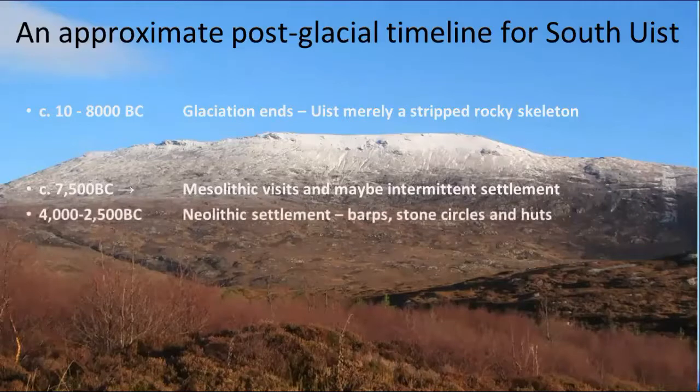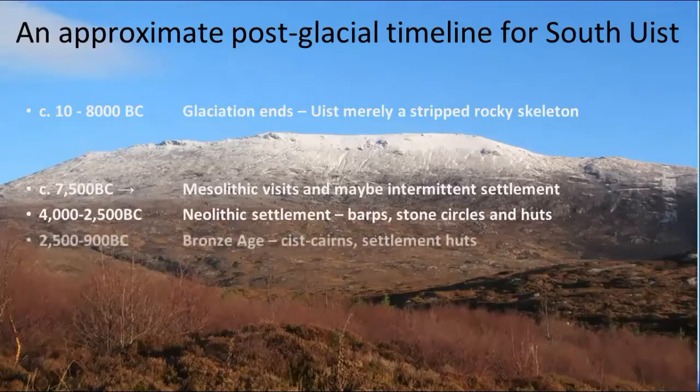Neolithic came along, and we started to see more permanent settlements, the beginning of farming, and the usual large stone structures, circles, barps, huts. Gave way to the Bronze Age with the kist cairns, more settlement areas. We're starting at this point to also see some of the artificial islands being built up on some of the lochs. So we're getting Crannog formation, and that's being investigated at the moment, the Uist side of that.